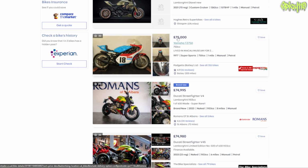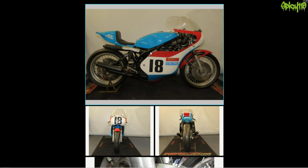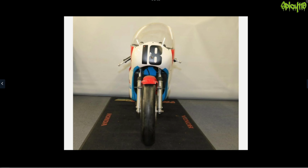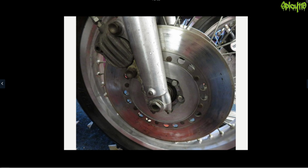Now, that's more interesting. A Yamaha TZ750 from what, the 70s? Yeah, 77. Obviously, this is a race bike. It's got a bit of a lean on. Actually, no, it's a styling quiff. Or maybe it's to account for cornering aerodynamics.